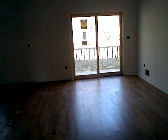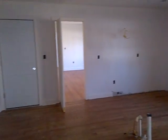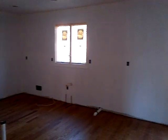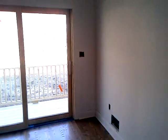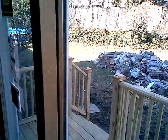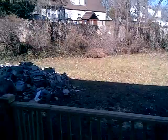We walk in. This, next week when we get our cabinets, will start resembling a kitchen. This is where the breakfast area would be. So a fully functional eat-in kitchen of good size. Drop the landing in the back here, which then goes out to the expansive backyard.